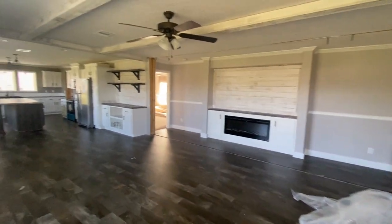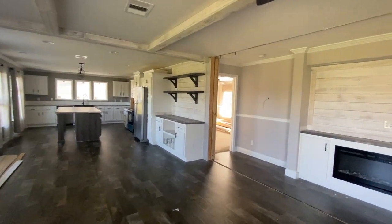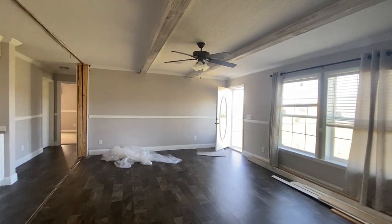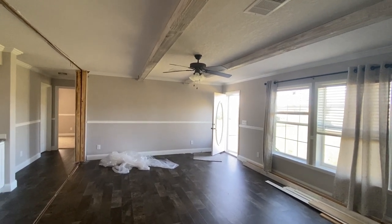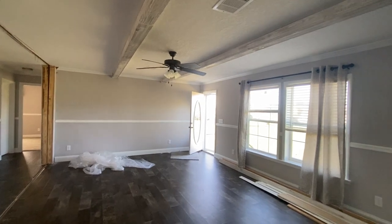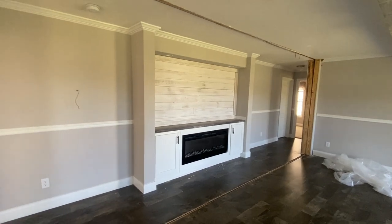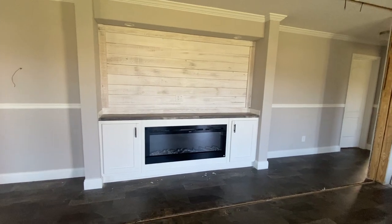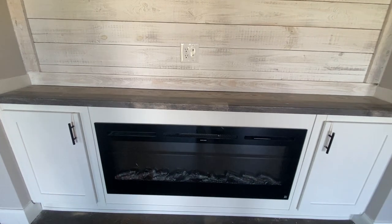So this is what you see, really nice. This is what you see when you walk into the home, you guys. Really nice. I'm gonna put my stuff down. That's the front door. You've got dark floors in here. You've got light color beams, which is really pretty. Ceiling fan in here, two large windows. Great space for your TV in this entertainment section. You've got storage and an electric fireplace under the bottom. Really nice.